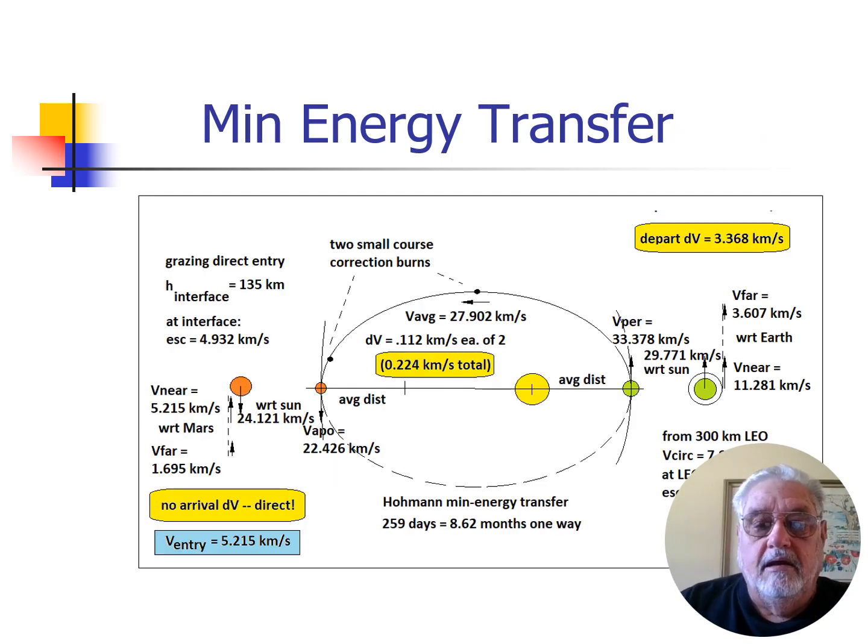All right. Now, when we're talking about minimum energy transfer, we're talking about departing from low Earth orbit. We're going to assemble this thing in low Earth orbit. We're going to do a departure burn that puts us on the interplanetary trajectory for Mars. And then from there, we've got to do a couple of course corrections. And we're going to do a direct entry into the Martian atmosphere off the interplanetary trajectory, which is not any different from what we've done before, except that I'm going from Earth orbit and not from the surface.